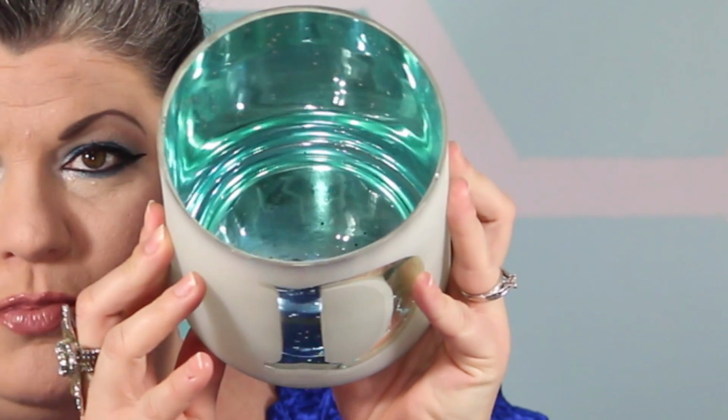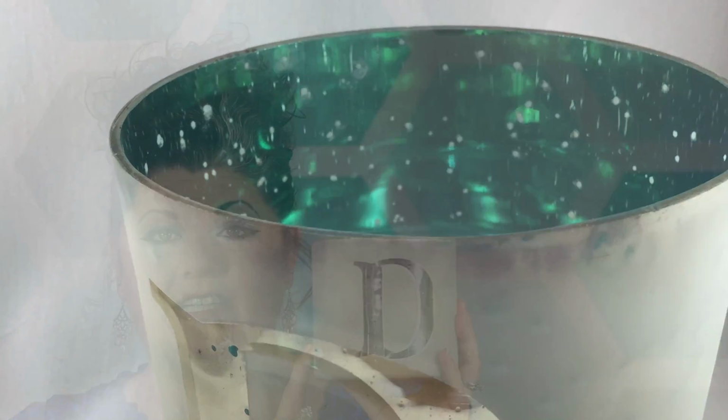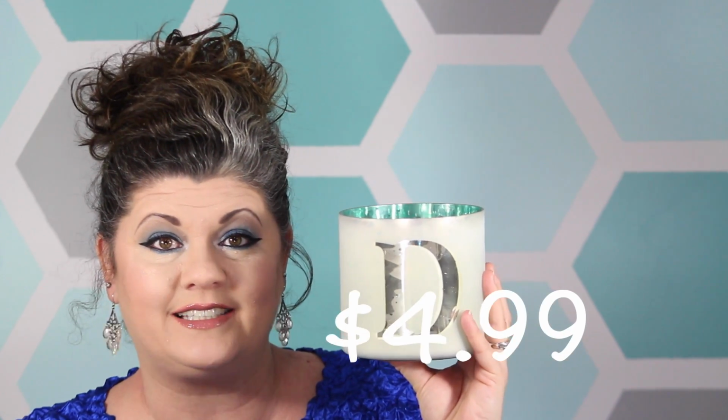While roaming around the store, I came across this little container right here. If you will look inside, you do see that beautiful teal color, and on the outside is my initial, the letter D for Dina. I was so excited to find this in this color because they had a lot of these little containers around the store with a lot of different initials, but a lot of them were in more neutral tones on the inside. The only one that was teal happened to be the one with my letter, so of course I could not pass that up. I intend to sit this in my office. Not sure exactly yet what I will be putting in there, but nonetheless for $4.99, this was an item that just had to make its way home with me.